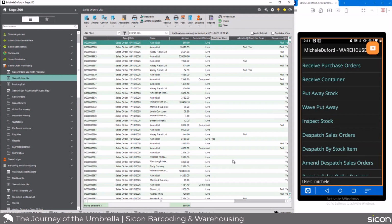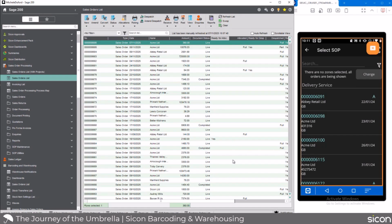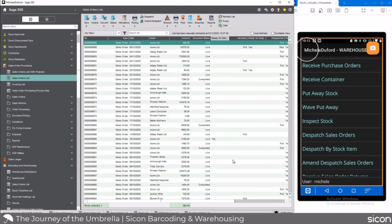If I was to go into my dispatch of a sales order and I had multiple sales orders to a singular address from a singular client, it would suggest to me that I should do a wave. It's a setting that you can switch on. I'm just going to go back to the menu one more time.